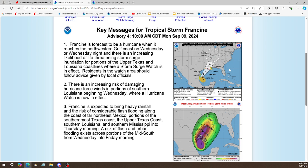There's an increasing risk of hurricane-force winds in portions of southern Louisiana beginning Wednesday, where a hurricane watch is currently in effect. Francine is expected to bring heavy rainfall and the risk of considerable flash flooding along the coast of far northeast Mexico, portions of the southernmost Texas coast, and the upper Texas coast, southern Louisiana, and southern Mississippi into Thursday morning. A risk of flash and urban flooding exists across portions of the Mid-South from Wednesday into Friday morning.